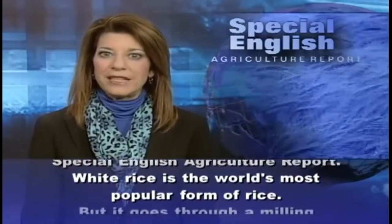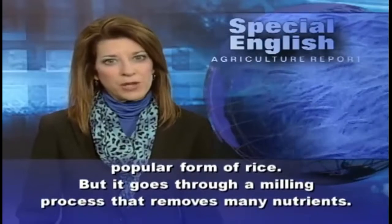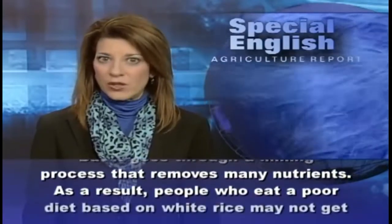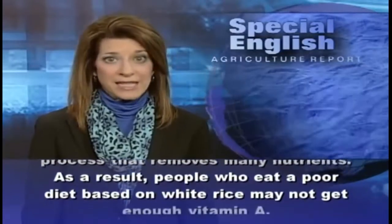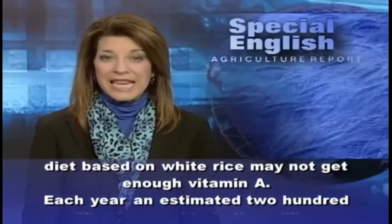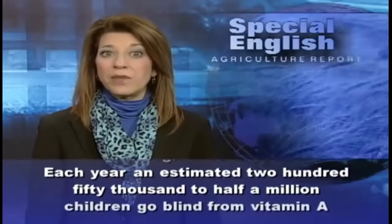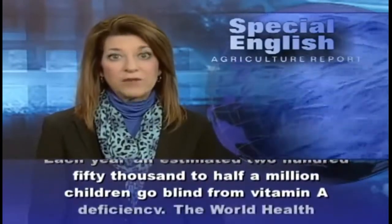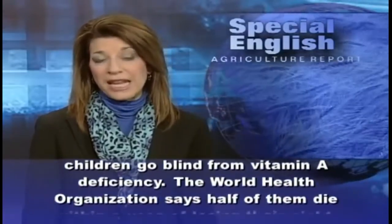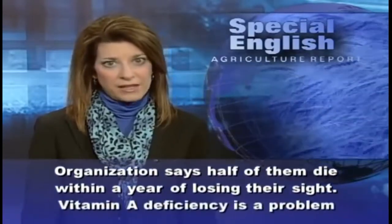White rice is the world's most popular form of rice, but it goes through a milling process that removes many nutrients. As a result, people who eat a poor diet based on white rice may not get enough vitamin A. Each year, an estimated 250,000 to 500,000 children go blind from vitamin A deficiency. The World Health Organization says half of them die within a year of losing their sight.